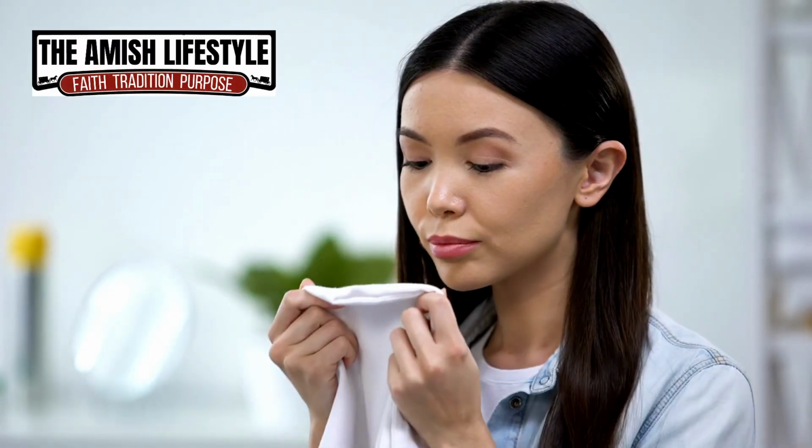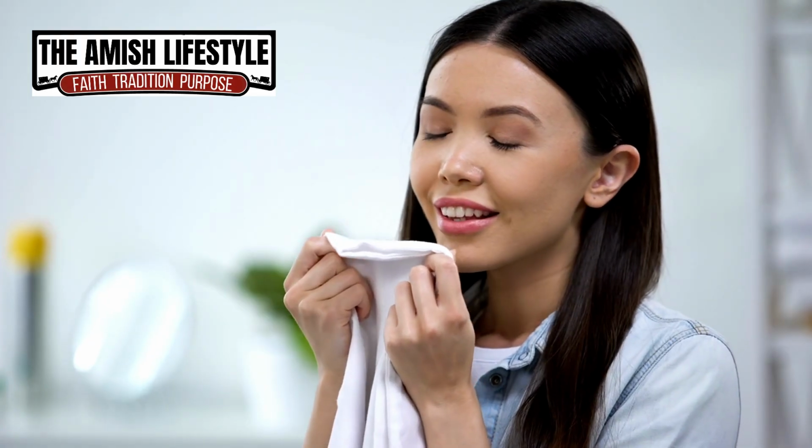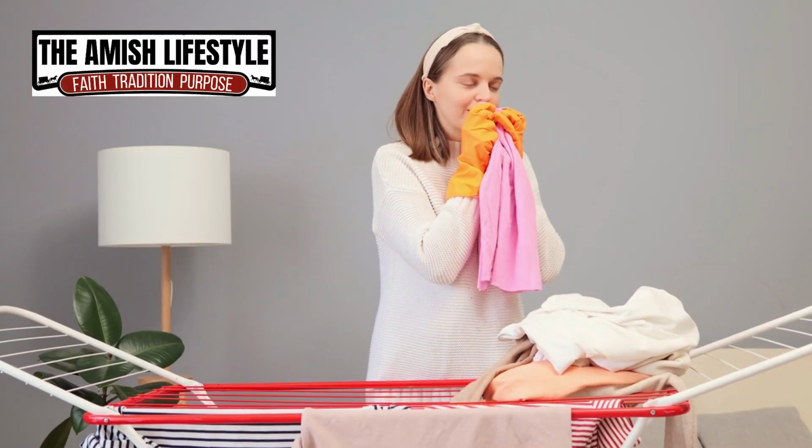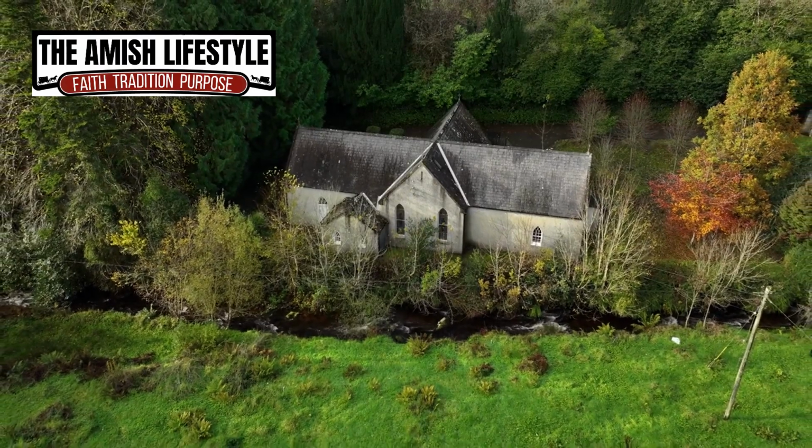Even the smell is part of it. Earthy, clean, like sun-dried hay and fresh air. It's not perfume. Some say it fades after a while. Others say it's part of the charm.